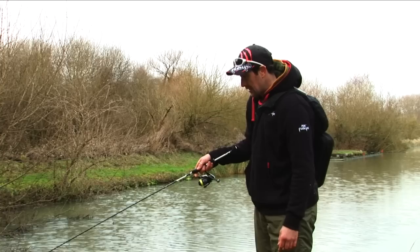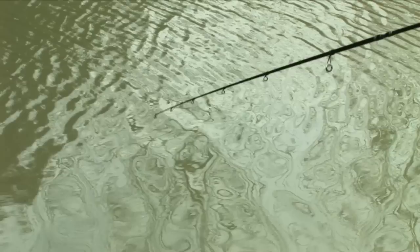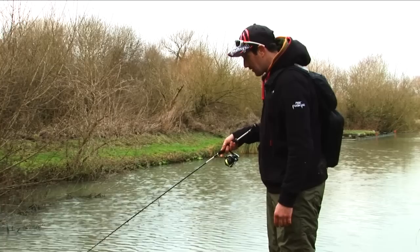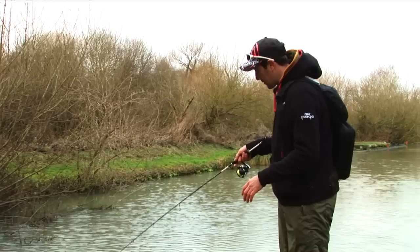And then you can just simply walk the rig around the swim, whether it's along a marginal feature, whether it's alongside a boat, around any kind of features like that, and you can just keep contact all the time, just gently dragging the rig around, and you'll feel, as you're lifting and dropping, what the bottom's made up of there, and anything that feels a little bit unusual, strike.